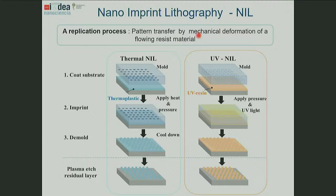So we can use these structures, so you can post-process these substrates. That's why it's called lithography with other processes. But we typically will stop here. We will make use of these structures, as you will see along the talk.